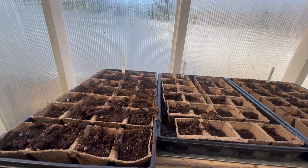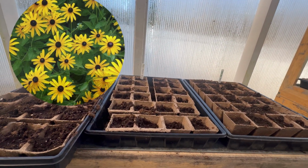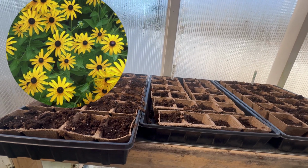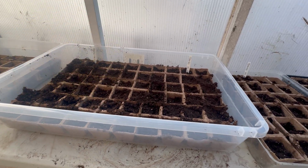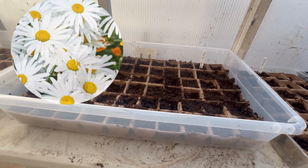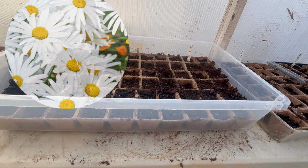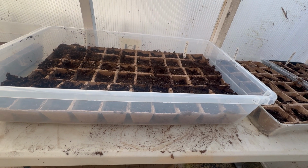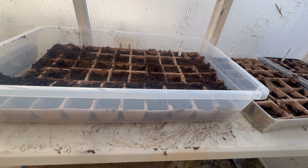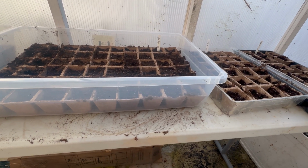First things first, I did start these black-eyed Susans, oh gosh, I would say about 2 or 3 days ago now. And I started all these oxeye daisies too. And the reason being is because I plan to tear out a huge amount of grass in my garden, and I want to just have a giant swath of black-eyed Susans and oxeye daisies there.